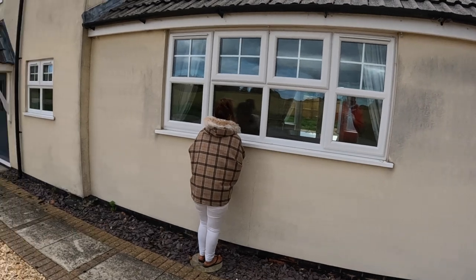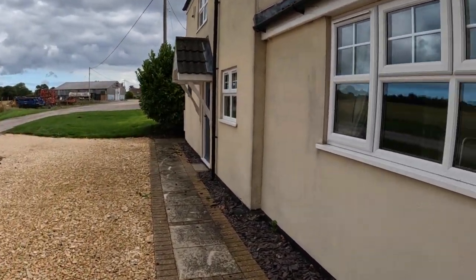Now, the previous owners of the campsite lived here. They've just moved out. In fact, the removal van was here yesterday. How quick they've gone. So I believe the place is empty now, and this is going to be available for rentals at some point soon, maybe next year. There looks like there's water on that floor. It looks like it's been mopped up. Looks very nice, big, doesn't it, in there? Massive kitchen.